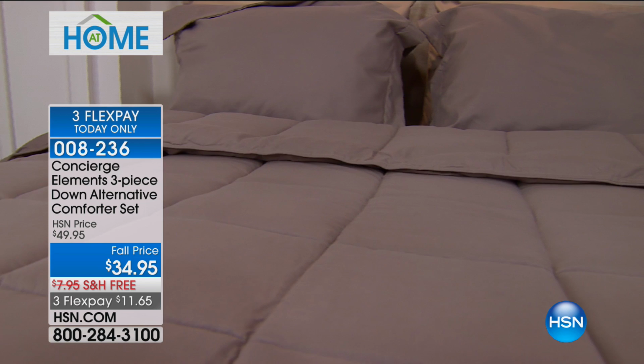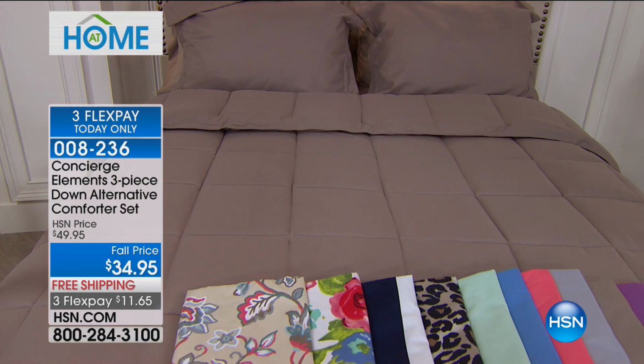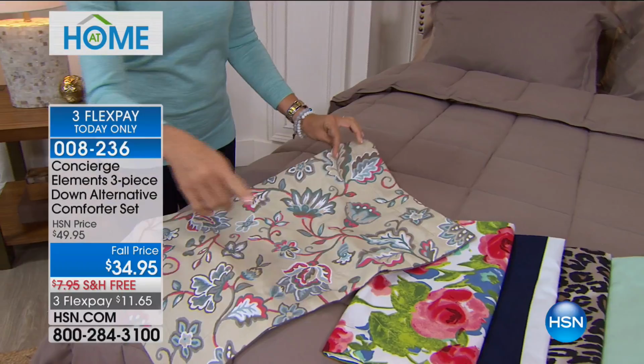The fun thing about this is one of our best-selling down alternative comforters. We do it in basic solid colors, but for the first time ever in Elements, we did some prints. So nice. We actually have some prints as well. This is that beautiful taupe that you're seeing on the bed. This is our Jacobean print. Isn't that so pretty? It's a Jacobean floral. Let me open it up. All the great colors. I mean, hello.